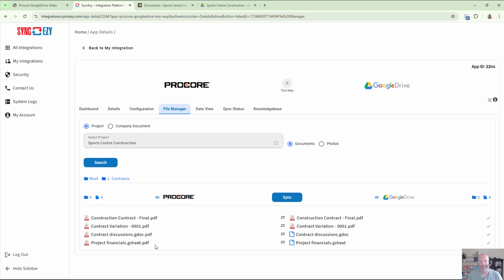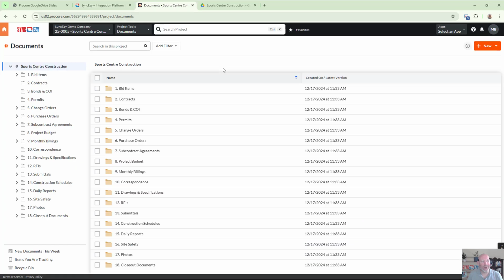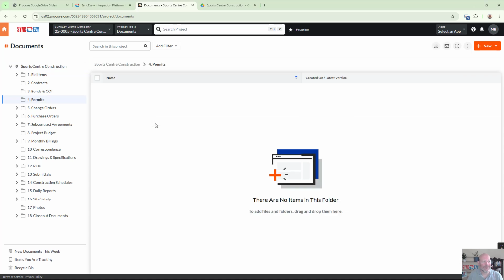appearing as a PDF within Procore. If you wanted to go through and actually have a look in Procore itself, you could click on this link, and that will take you through to the Procore side of things and all the different folders. And then once I'm in here, if I wanted to add in a document, I could go into Permits, and I can then upload a document.